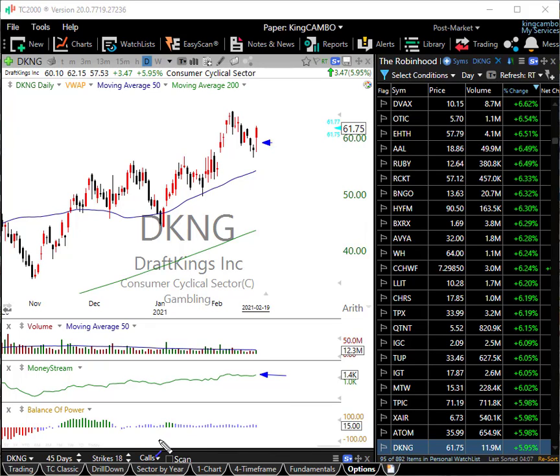Balance of power. Back on January 6th, 7th, and 8th, there was accumulation occurring in balance of power, but then it flipped into retail hands where it has been since mid-January up until this Friday. We're well above the 50-day moving average and miles above the 200-day moving average. Volume on Friday was right at its 50-day moving average on DraftKings.